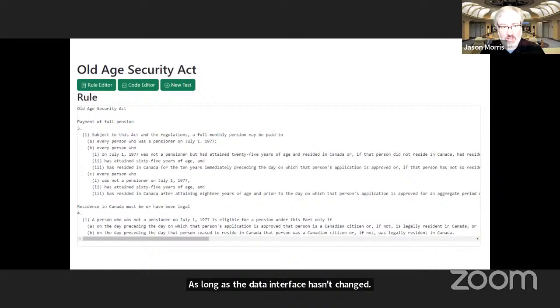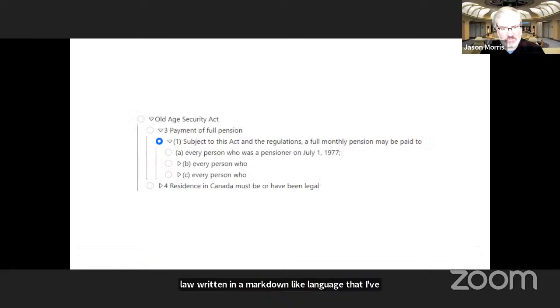So in Blawx, which is a prototypical tool that I'm working on for doing rules as code, you start with the text of the actual law written in a markdown-like language that I've developed called Clean. That gets converted into a hierarchical structure in Legal DocML, also known as Akoma Ntoso, which is a standard XML for legislation and similar types of documents. And that hierarchical structure then serves as the outline of your code.